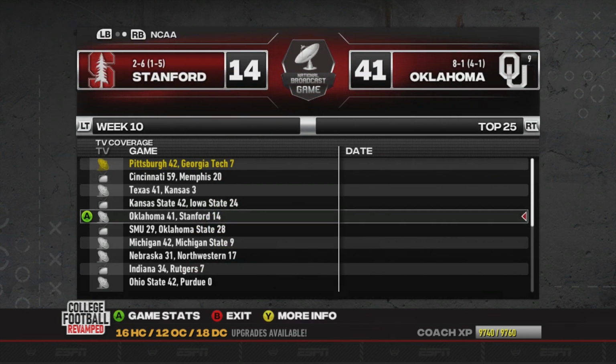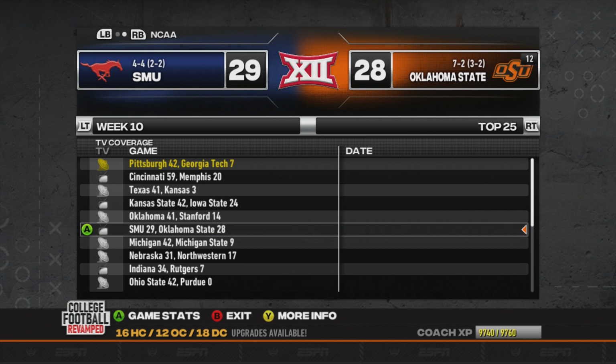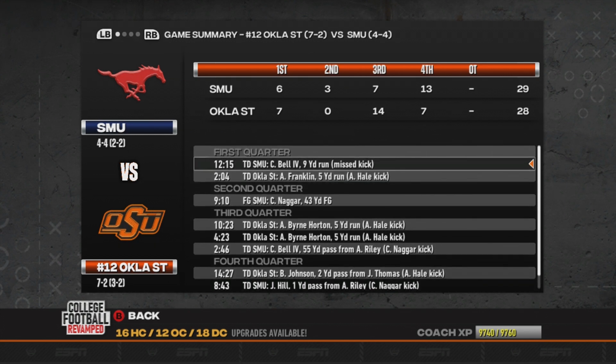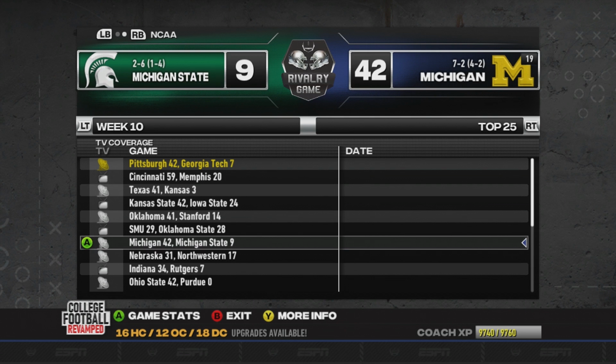Oklahoma, another interesting out-of-conference game late in the season. They blow out Stanford 41-14, and here, real upset of the week. SMU, new to the Big 12 this season, and they get their first kind of marquee win, knocking off number 12 Oklahoma State 29-28. 2 late touchdowns to pull them ahead and get that win.